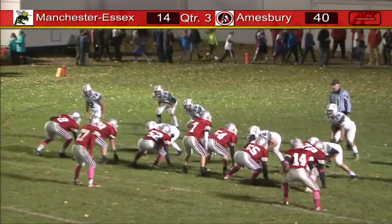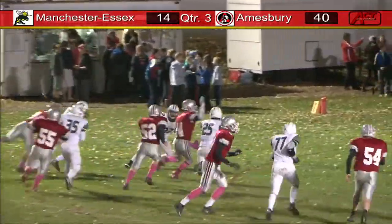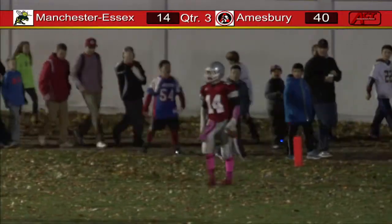In the slot to the left is Malis. In motion comes Foley. Hand off to Foley. Foley trying to get around the corner. Cuts back inside, looking for a block. Move. And he could be in there. Touchdown. Number 14, Ryan Foley.